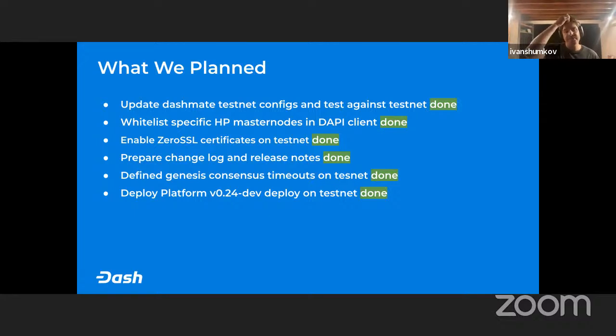One of the interesting things we fixed was introducing Zero SSL certificates on testnet instead of self-signed ones. There was some report recently that self-signed certificates obviously don't work in web browsers. So we fixed that. Client version 24.3 should work properly against the testnet.